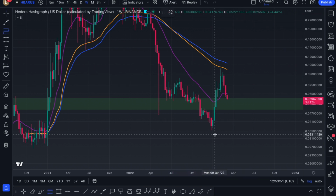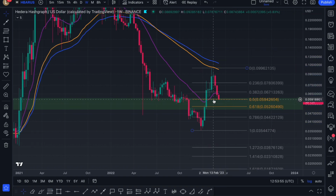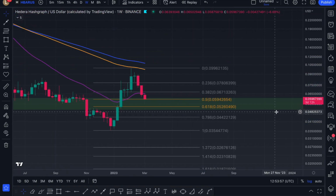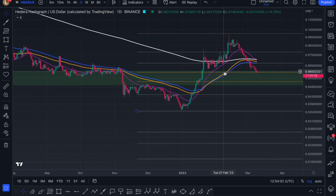Do you understand that? So over here, from the bottom to the top, we have our golden pocket. And as we zoom in, we're coming into it right now. Let's head over to the daily time frame for you guys.